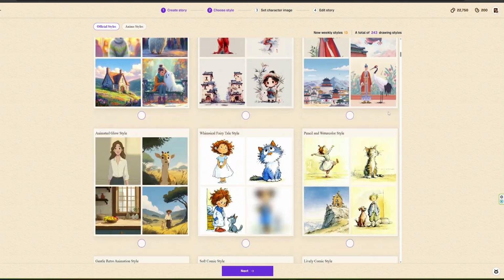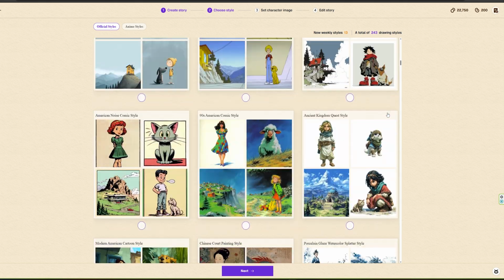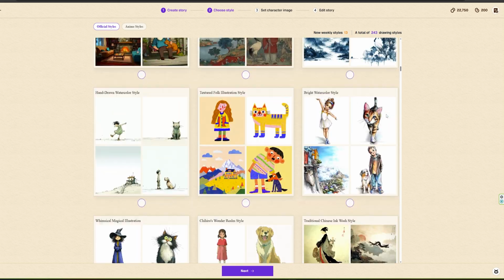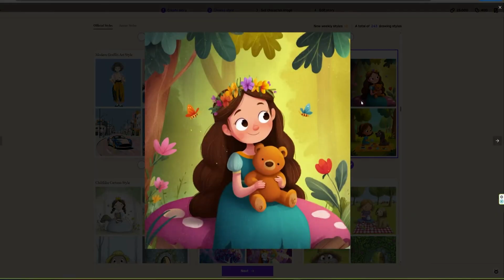The next step is to select a suitable art style for our book. This tool has some amazing art styles. If you check this list, you will be amazed at how many styles they have. I don't even know what to select because every style is amazing. Finally, I decided to go with this style.